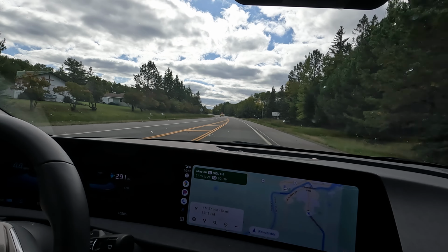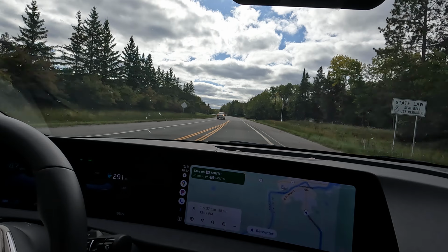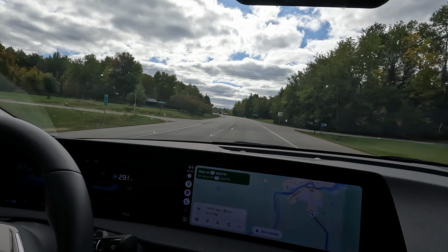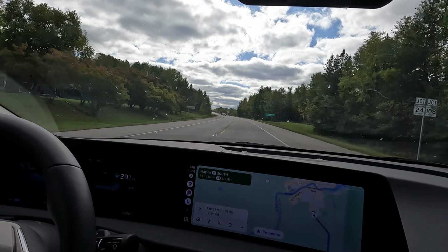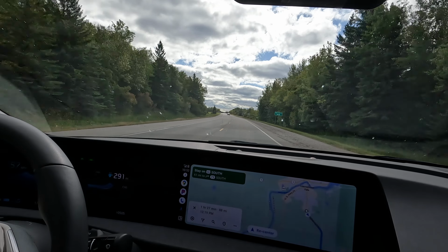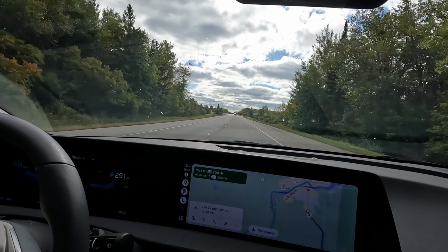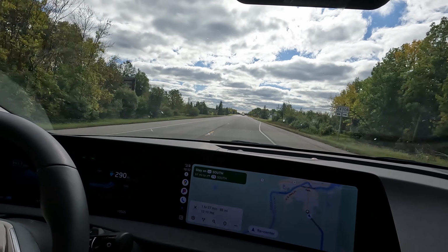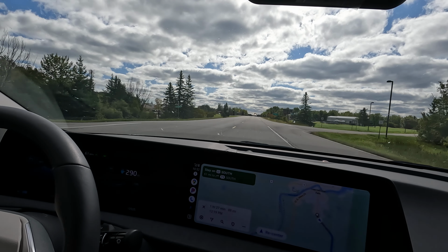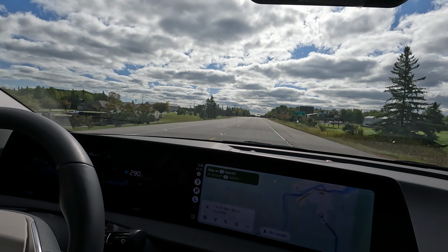So Android Auto's got me on route, and I'm letting my car do the steering here, make sure it knows what it's doing. And I'm gonna set the cruise for 62. We're off.